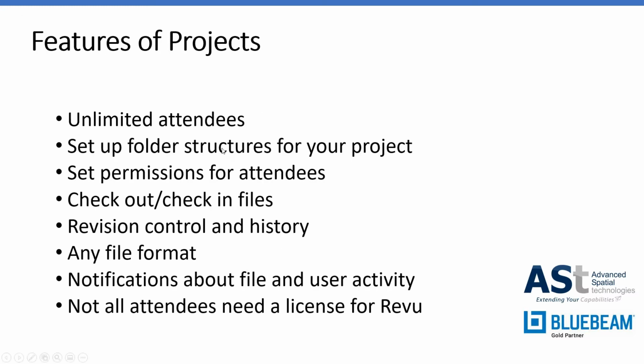Cool. So the features of Studio Projects: you've got unlimited attendees. You can set up folder structures for your project. You can set permissions for attendees. You can check in and check out files. We've got revision control and history. You can upload files in any file format. It doesn't just have to be PDFs. We get notifications about file and user activity. And the good thing about it is not all attendees need a license for Review. They can have basically just a trial version, or could just be in view mode if their trial has expired as well. So yeah, you don't actually need a paid copy of Review to access Studio Projects.